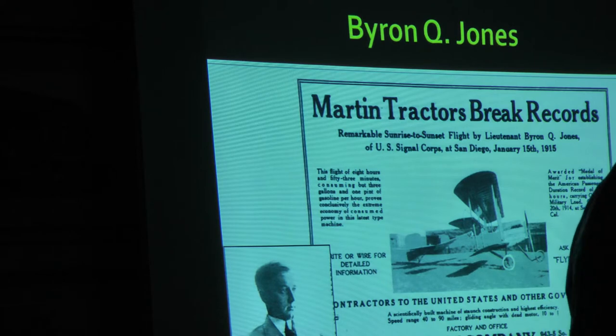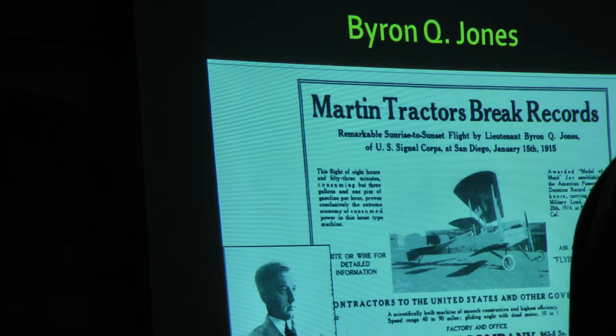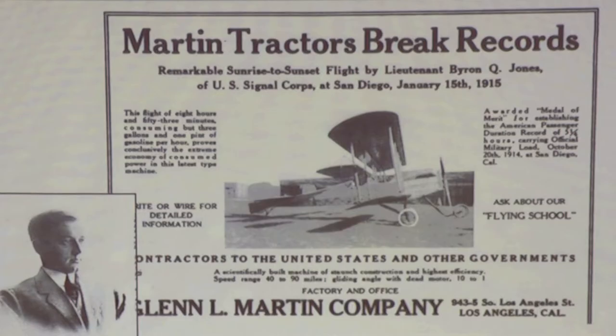He applies to be put into the flying squadron and gets into it, and turns out he is just a natural pilot. It just comes naturally to him. He becomes one of the Army's first stunt pilots, which, back in those days, they didn't call test pilots, they called stunt pilots. So he sets all sorts of records. He's setting records for the longest flight. He's the first person to fly a loop-de-loop and live to tell about it. He's the first person to intentionally stall his airplane and live to tell about it.